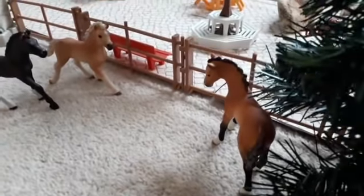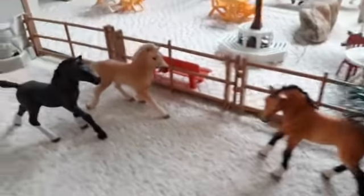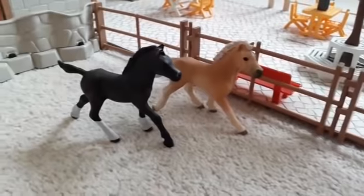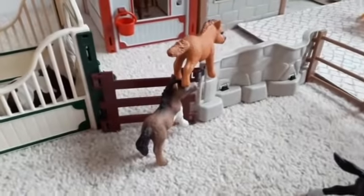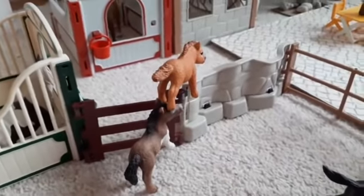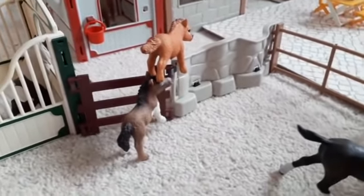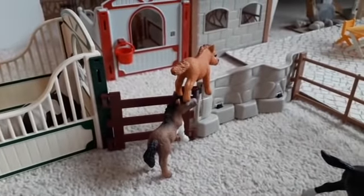So we have Governor, my Tennessee Walker foal, Blondie, my Haflinger foal, Brownie, my Arabian foal, and currently being as cheeky as ever, we have Ginger Nut and Patch, my two mini Shetland foals, who are escaping and nobody seems to have realised.